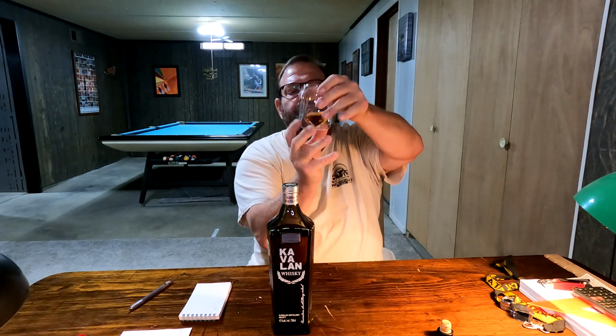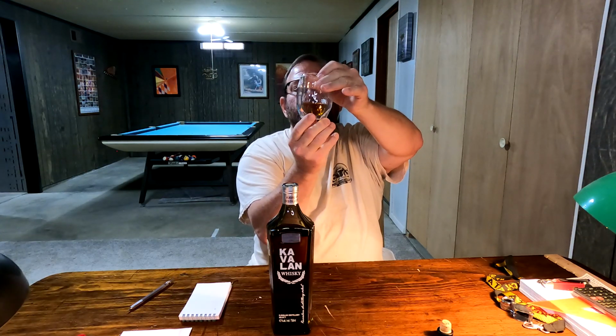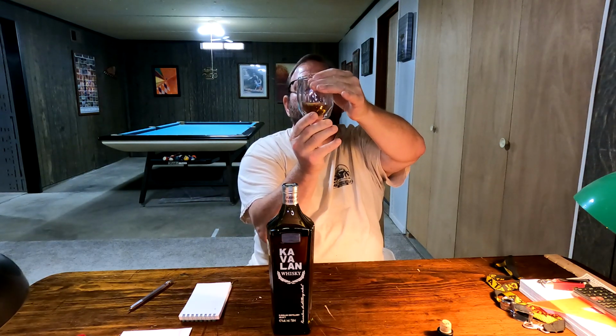We're using, I forget the name of these glasses. I've had them for a while. Wife bought them for me. I can't remember, but I've been using it lately, and I can't say as I don't like it.